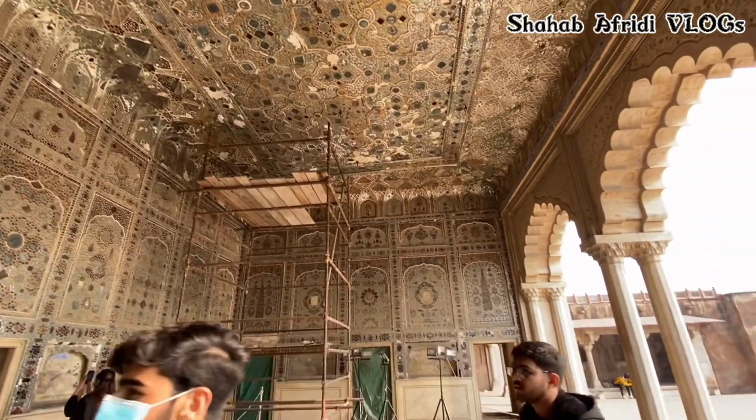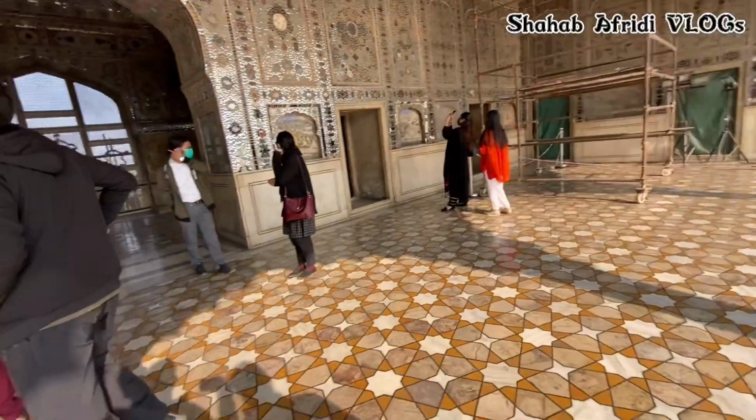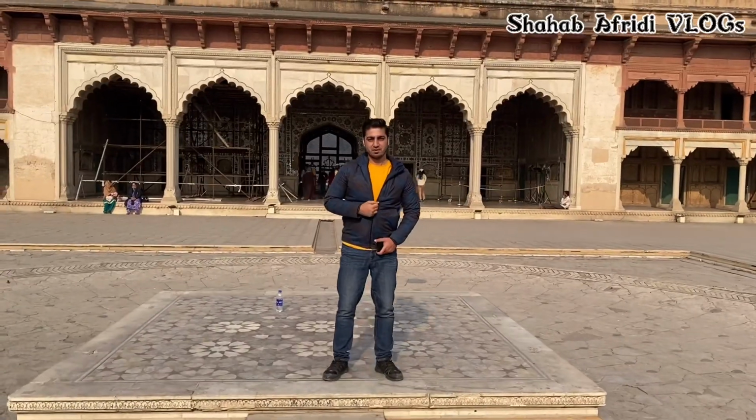Many people do criticize the Mughals for building huge and expensive buildings, but at the same time, we need to learn that because of these buildings and structures, Pakistan became popular among the world, and now thousands of tourists visit such places and add to the economy of Pakistan. So yeah.